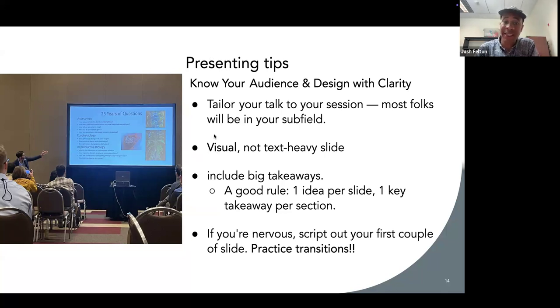Some other presenting tips is to make sure that your slides are very visual, not text-heavy. For example, I love Eddie. He is a fern ecophysiologist. This slide, I gotta say, is pretty text-heavy, but mind you, this is 25 years of questions within the field of fern ecology and ecophysiology.